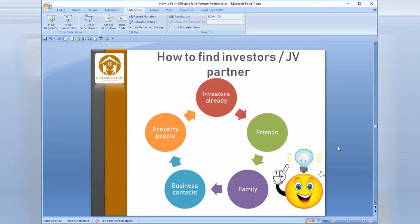So how do you find investors or JV partners? Well, it might be somebody who's already an investor and is themselves finding it a bit tough, finding it a bit slow going, and they need someone with your verve and energy to push them forward. But they might equally bring something very valuable to a partnership, which might be an already well-running property portfolio, and they might be willing to put in some capital into a new venture with you.